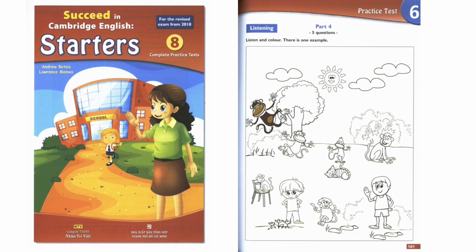Now listen to part four again. One. Now find the monkey on the chair. Okay, I see it now. It's sitting on the chair. Can you colour that monkey orange? Orange? That's right.